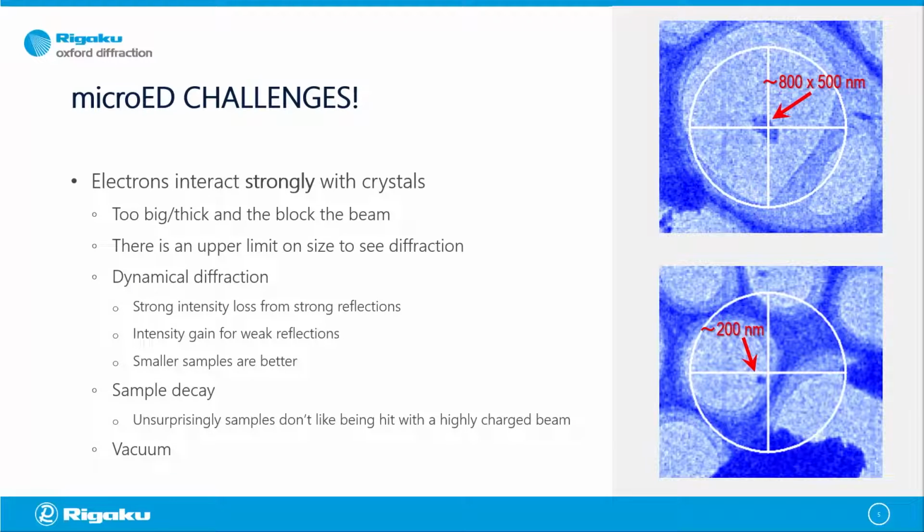Lastly, we have to do all of this in a vacuum, and that's because any gas in the path of the electron beam will also absorb and diffract it. So it doesn't take much to stop the beam or to ruin the data. And just to point out on the right here, I have a couple of crystals that are good sizes for electron diffraction experiments. The smaller is generally better, but this one will still work too because it's quite transparent.